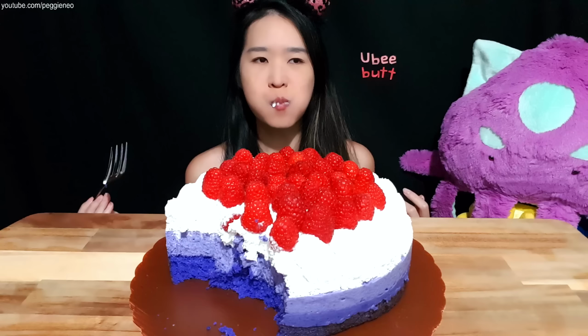This is how it looks originally. It didn't come with any raspberries, but I like raspberries on mousse cake, so I added my own raspberries. So it is ube pound cake with delicious cake mousse, finished with their signature cream and topped with fresh raspberries. My own raspberries.